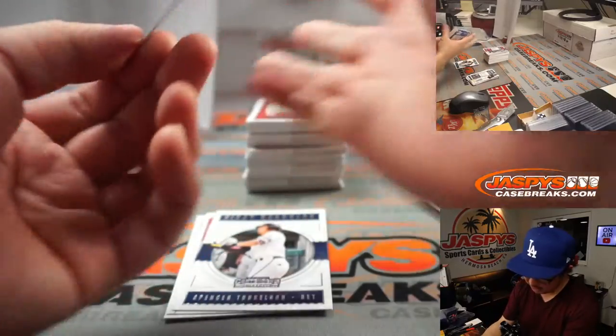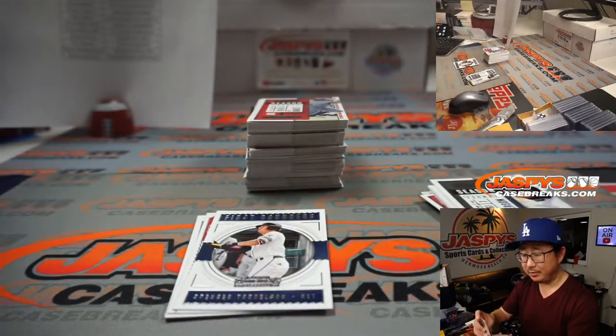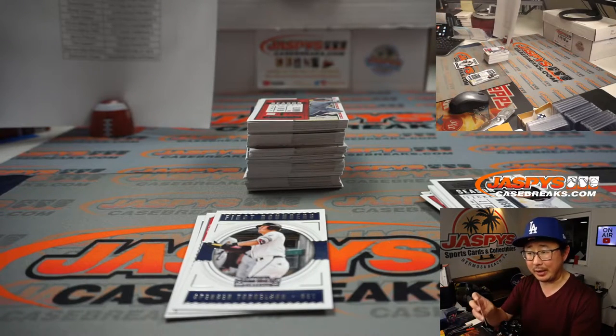Oh, nice start. Nico Hoerner on-card autograph, 30/75 for the Cubs. Rich with the Cubbies. Not bad for a filler break.